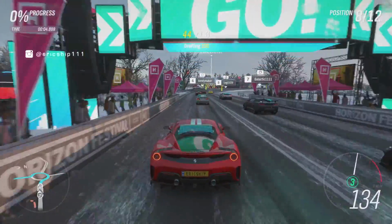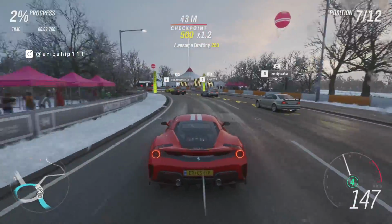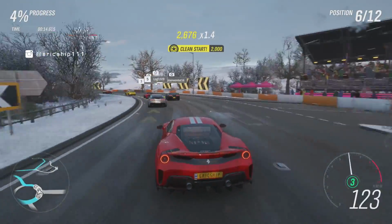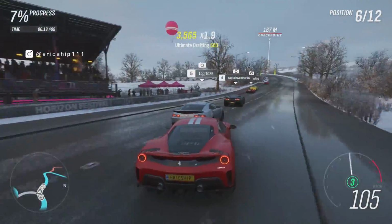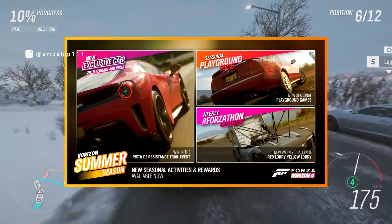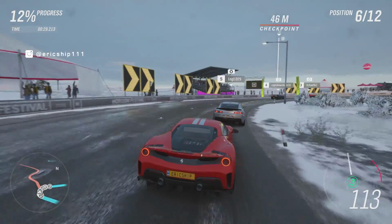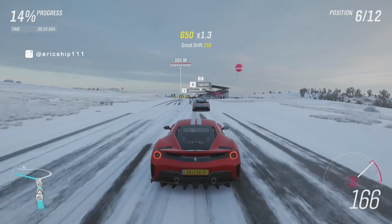Starting off with number 1, the Ferrari 488 Pista. Now, as I mentioned in my other video, I would have imagined this car to be worth 20 million credits, as it's one of the most requested cars that we got in Horizon 4, much like the Lamborghini Huracan Performante, but evidently it isn't. Only being available to obtain twice, the 488 Pista was first introduced back in Update 16, where it could be won by completing the trials event during the summer season, and the second was by completing 50% of the autumn season in Update 19.